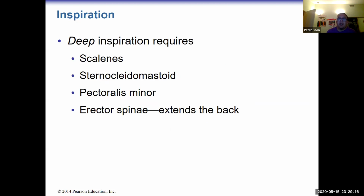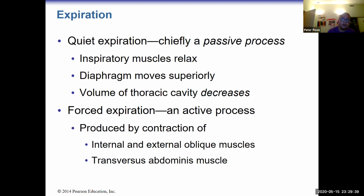So, deep inspiration. When we normally inspire, we use our diaphragm and our intercostals. When we deeply inspire, like when we're sucking in gas, we can use just about any muscle attached to your torso: scalenes, sternocleidomastoid, pectoralis minor, erector spinae. Breathing out is usually a passive process. We don't actually do anything, we just relax the muscles. But we can forcefully breathe, which is pushing air out on purpose, like yoga breathing. We use the ab muscles to do that.